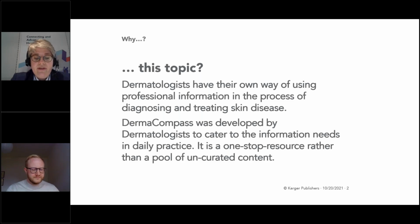So this event today is called Highlights from the Karger portfolio for healthcare professionals. The tool we're going to look at today is called DermaCompass.